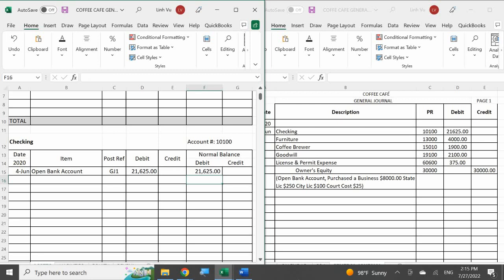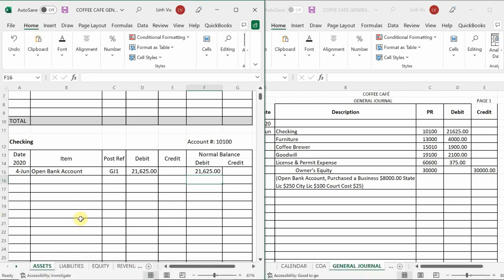So in this case, make sure, did you type in 21,625? Does it match your journal? Yes. Okay. All right. So that's the first thing. And now, what's the next account that you increased? In this case, I increased my furniture account.